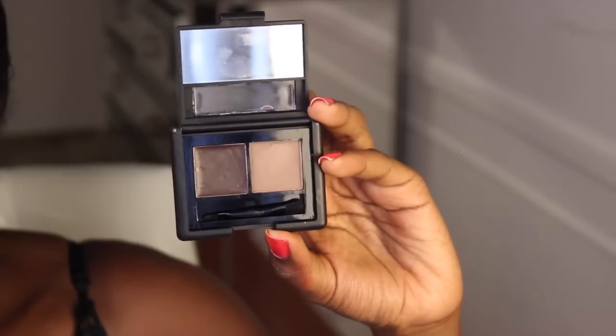Okay, the next product I want to talk about is the e.l.f. eyebrow kit. And I got this online. I think it was like $3 or $5. Yes, $3 or $5, really affordable. And it comes with two shades. There's a dark brown shade and then there's a light brown shade. I think they have other palettes that have other shades, but this is the one I got because it was closer to my brow color.